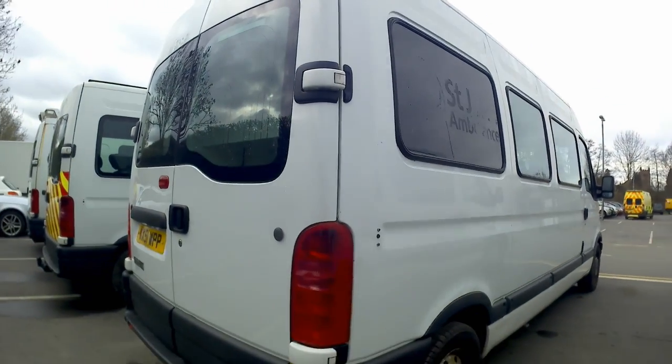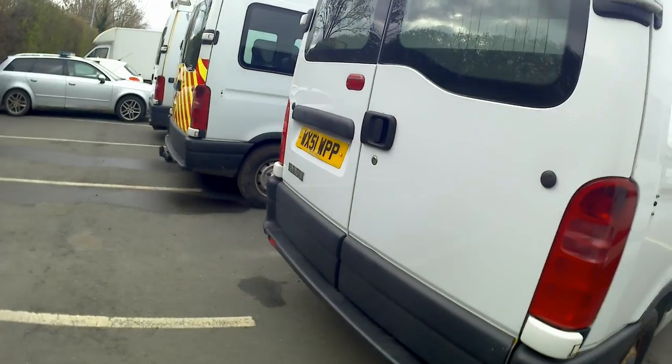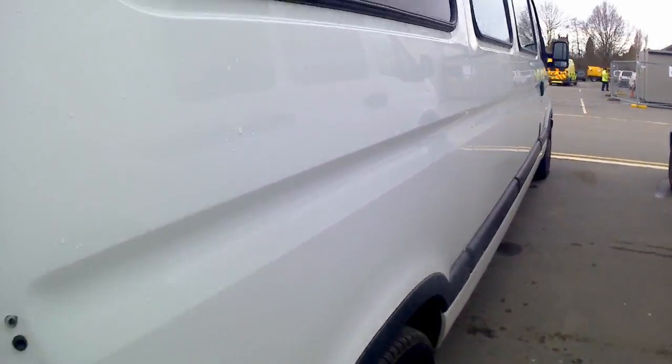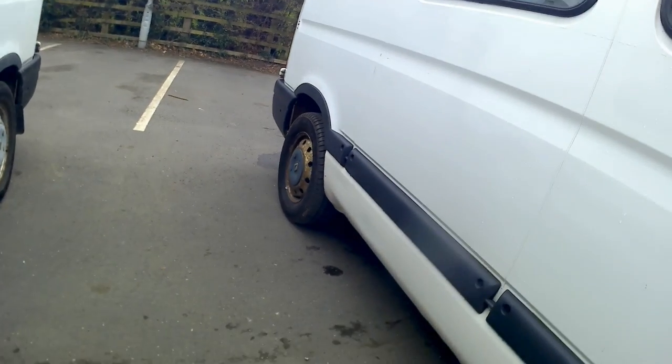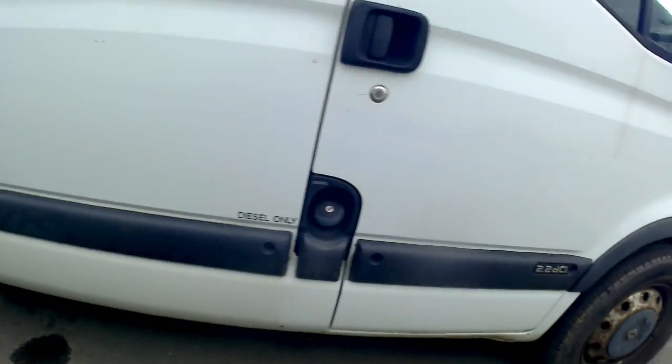Right. Another one, without the light pod on the back. It's on a 51 plate, this one. This one's got a storage area in the back, garage, and a counter in the back. Two forward facing, two rear facing. Spare wheels inside. This one's got no rust on it, just a few dents on that arch there. Good tyres.